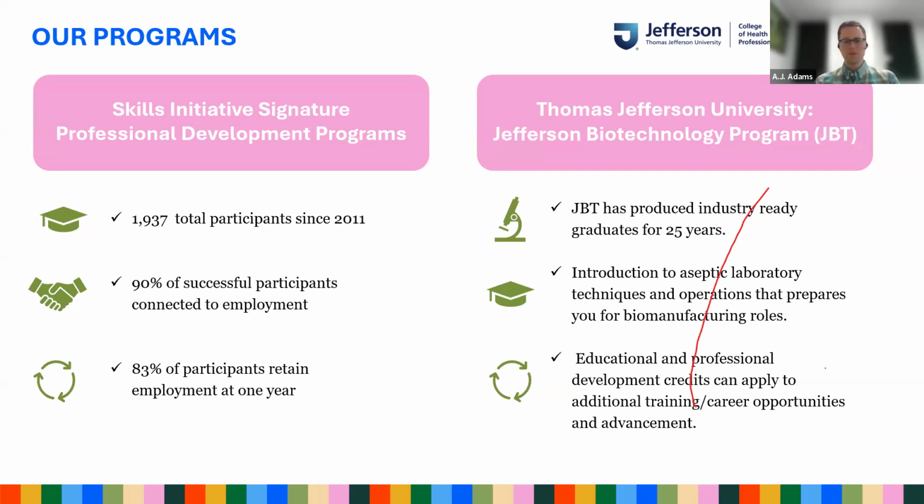We do this using a very specific model. It's a cohort-based training model. We work with one single employer, in this case, Iovance. We identify one position of high need, in this case, the aseptic technician position. And then we recruit one participant for one job opening. We select those participants and they go through our professional development curriculum in addition to technical training. Scott, I'm going to kick it over to you to talk about Thomas Jefferson.